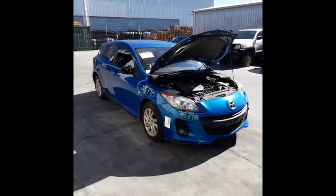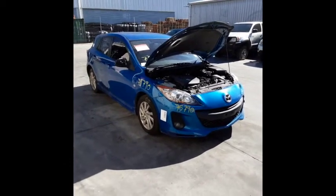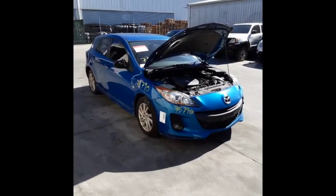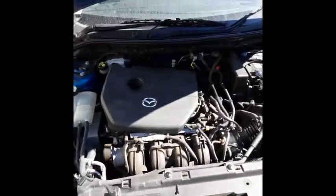Our phone number is 0738481382, and today we have a 2012 Mazda 3 BL hatchback Sport, stock reference number 4604. This shape runs from the 6th month 2006 through to the 10th month 2013. It has an LF 2-litre 4-cylinder petrol engine backed by an automatic front-wheel drive transmission.